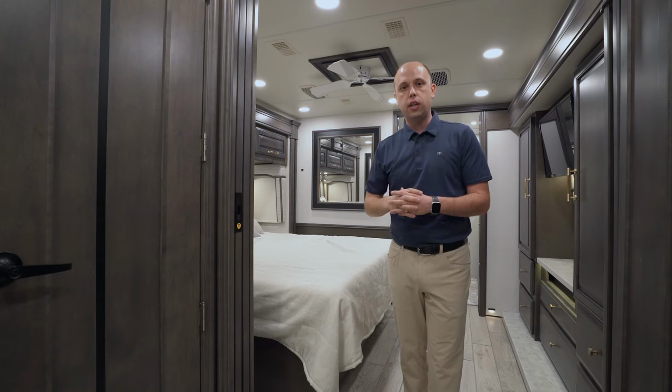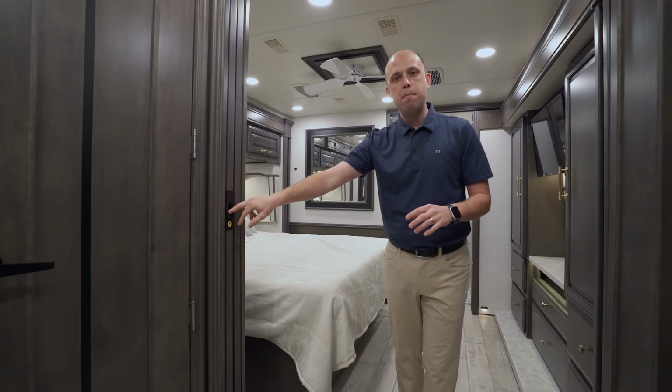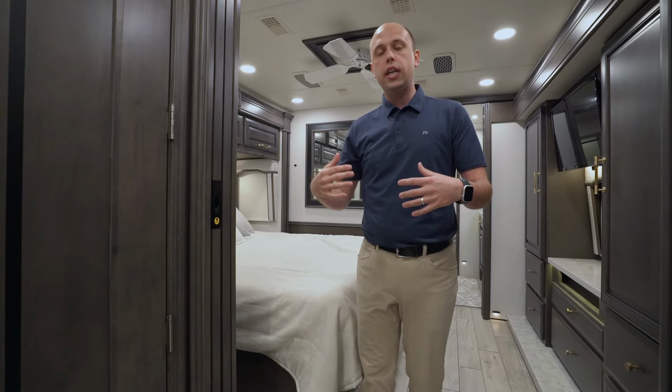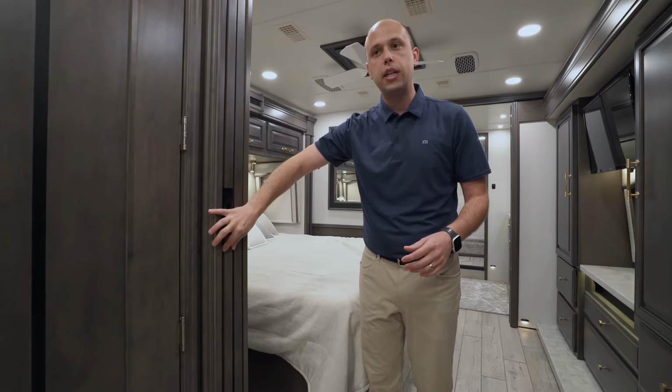As I mentioned on the outside of this coach, our goal is to be the quietest riding, best handling coach on the market, period. This is just one of the many ways that we're able to accommodate that. So as you release that air brake and you begin to drive, you'll hear that plunger sound. What that's doing is actually securing that door so it doesn't rattle as you're driving down the road.